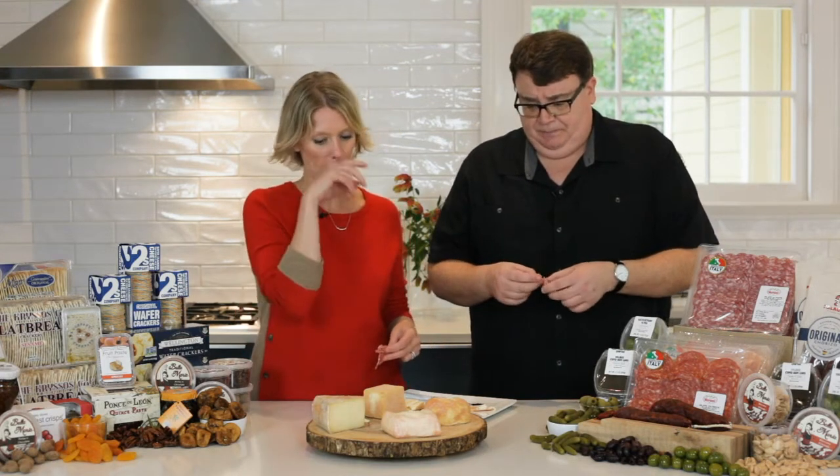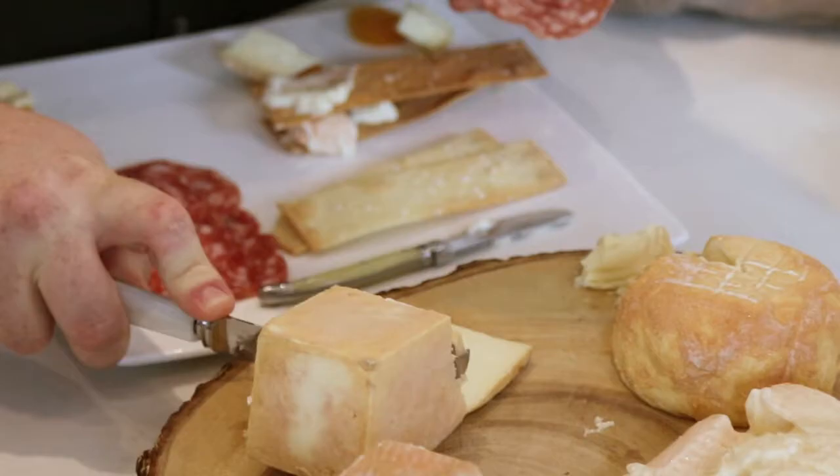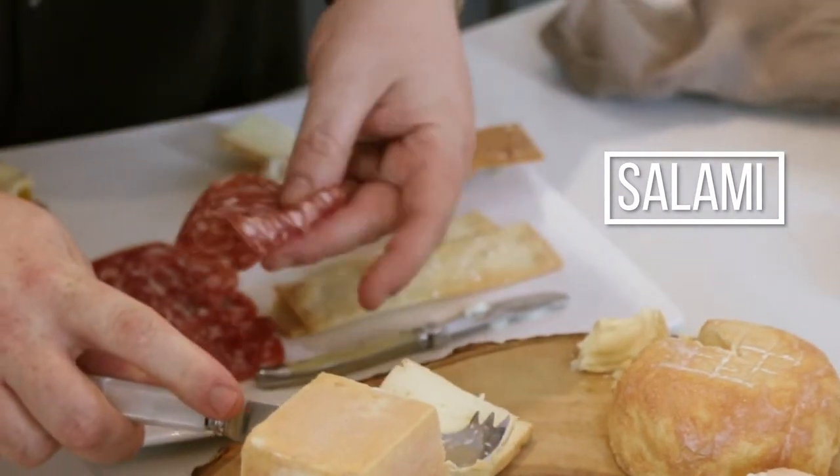And so what are you thinking? Like a firmer cheese with the salami? I think this Limburger, actually, with the meat could hold up kind of nicely.